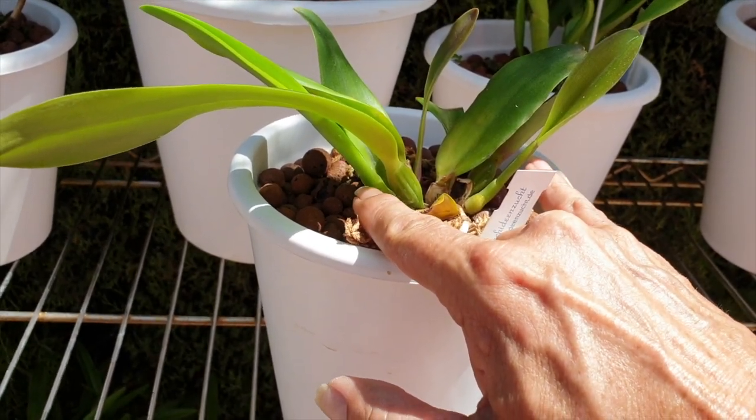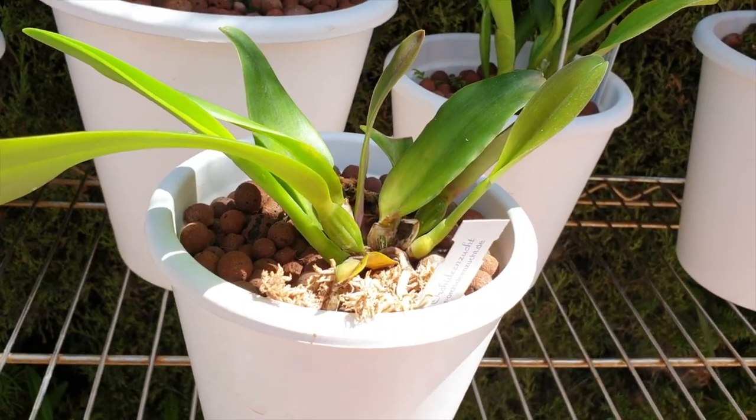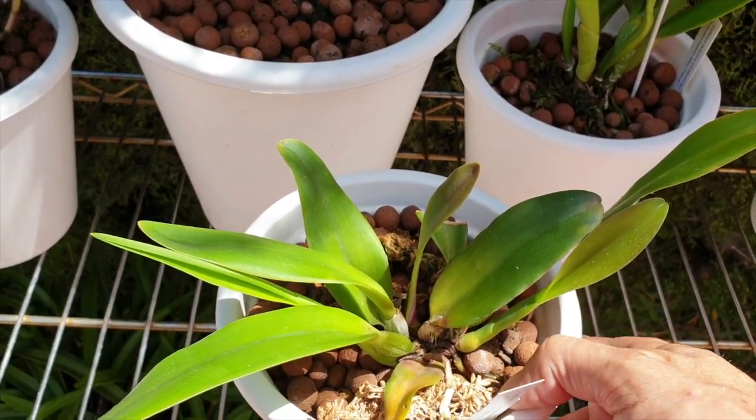You can see where that sheath bract there is a little bit smaller. But there is a small size jump to see here with what will hopefully be a Rex one day.